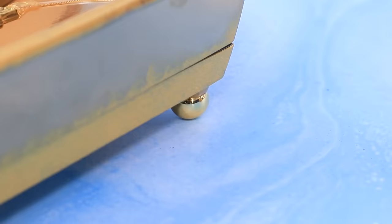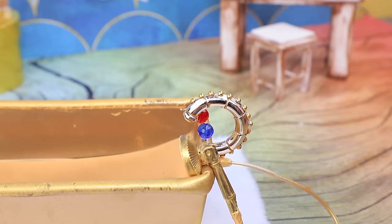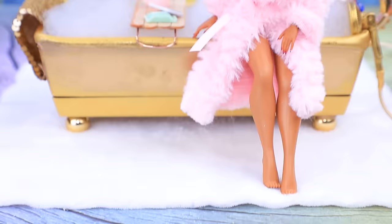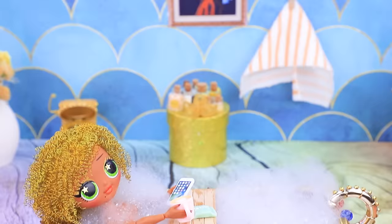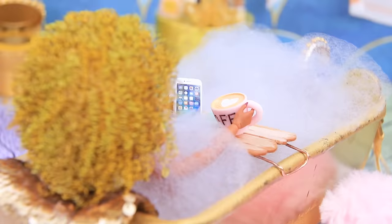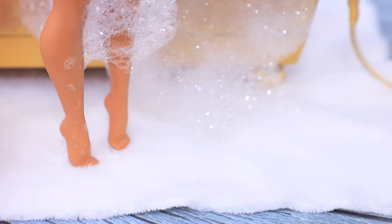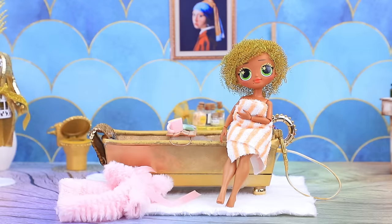Ari loves taking a bubble bath after a long day at work. I'm having a self-care night. I'll fill the tub with hot water. And I need more foam. I need coffee, treats, and my phone. All these things help me get my mind off things. Oh, there is so much foam. These fluffy towels are so soft, they absorb all the moisture.